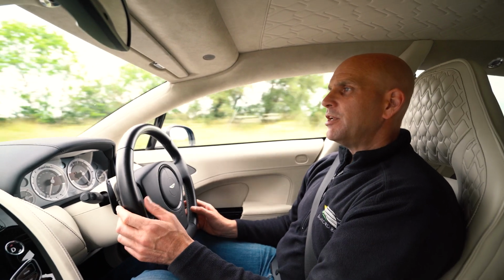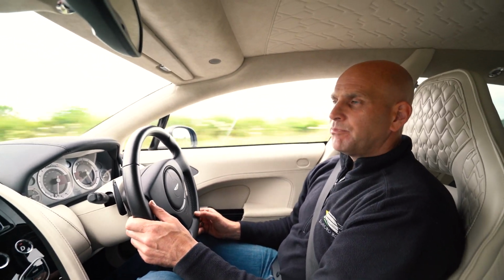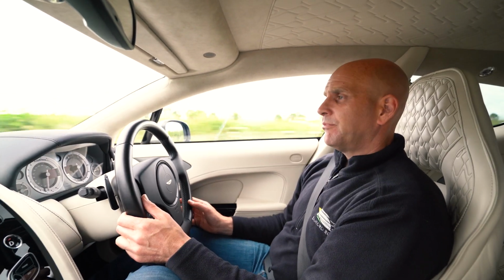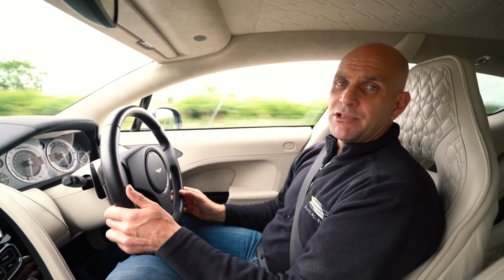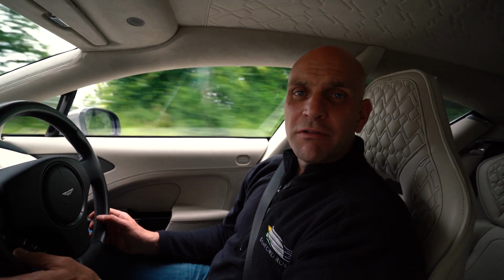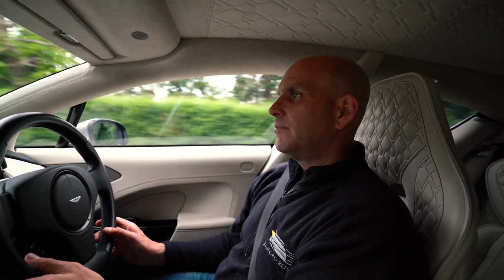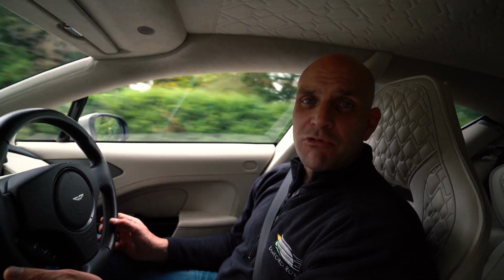The car is actually very rewarding to drive. This big Rapide took those twists and turns better than any pre-2013 DB9. If you combine that transmission upgrade with a primary decat and high flow secondary, you're going to get this engine close on 600 brake horsepower. That's going to be a really good drive.